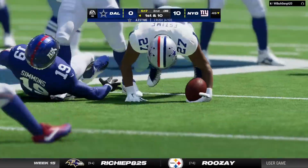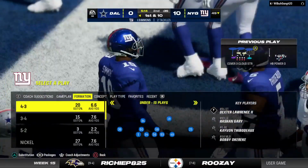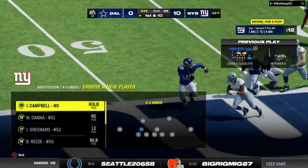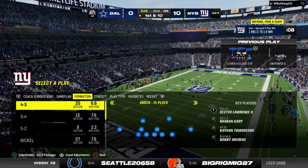Bring him to the ground just shy of midfield. 14 yards, good for a Cowboy first down. Partner, if you want more carries, I think we saw how you get them. Showed that he's got the fresh legs, and he picked up the first down on that run. Don't just ask for him. Show him that you're supposed to get the football.